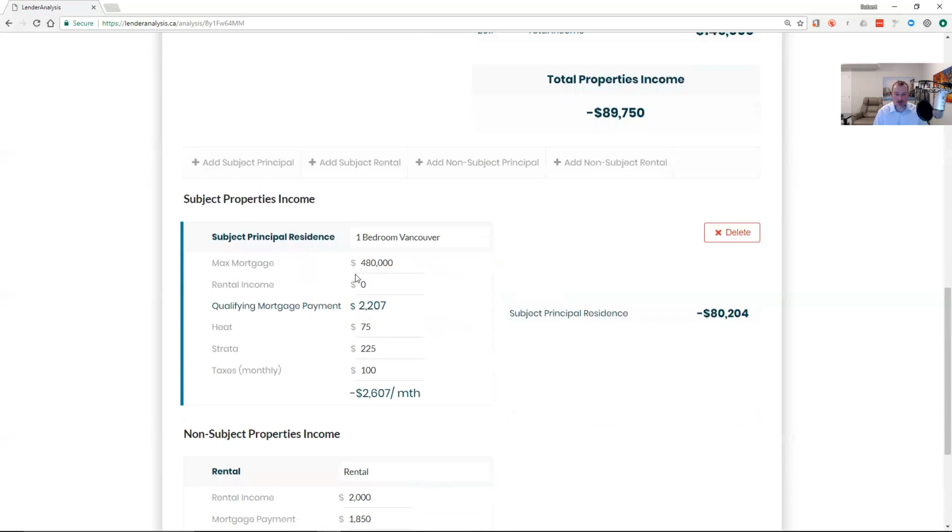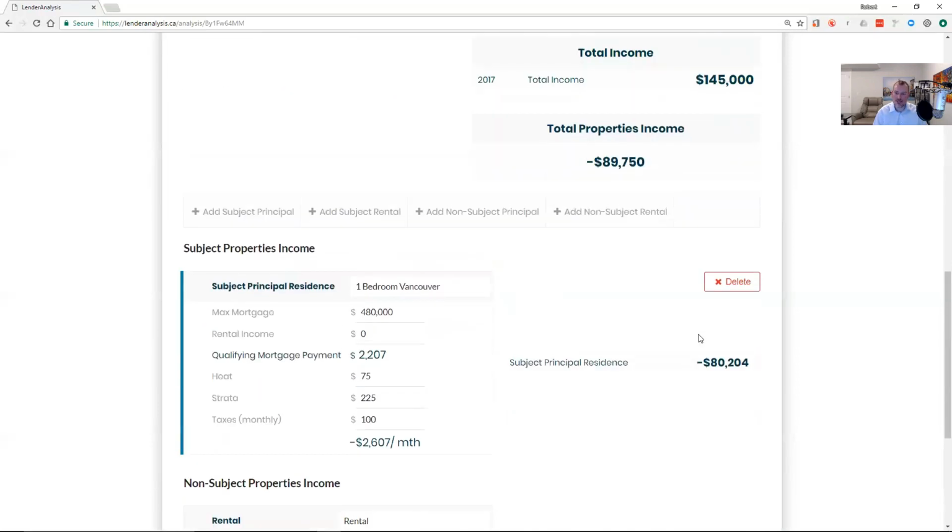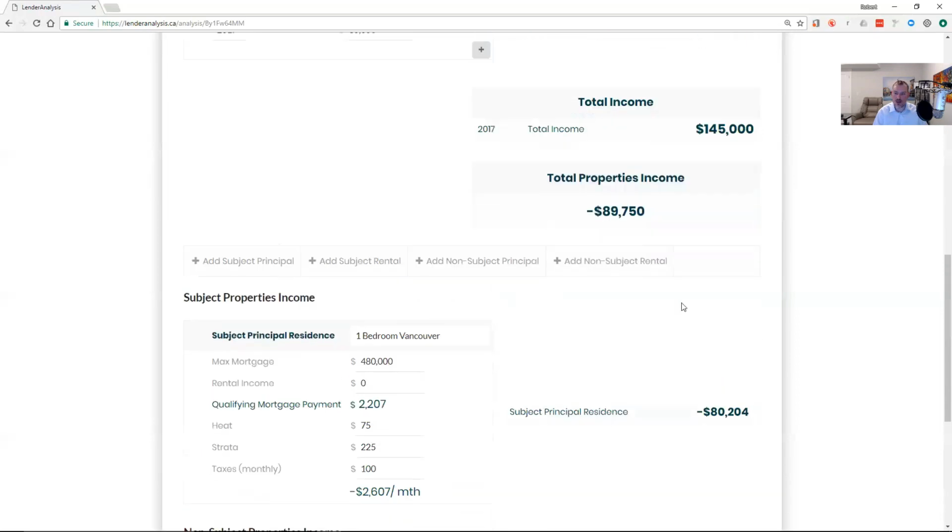Now, one bedroom, $80,000 to qualify. So it's very similar to what Scotia would be. But the big difference now is the rental income here, because we're using 85%, we only have a $350 a month deficit, which equals a $10,000 or $9,500 liability. So now the combined income between both of these to qualify for a client is 89 grand. We have 145,000 available, and we're good to go.